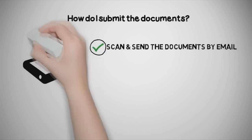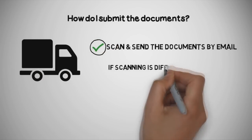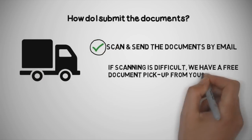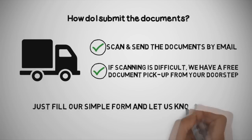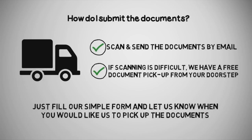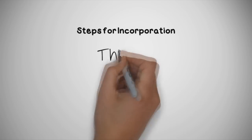Scan and send the documents by email. If scanning is difficult, we have a free doorstep document pickup. Just fill a simple form and let us know when you'd like us to pick up the documents for you. Steps for incorporation. To incorporate a company, there are 4 simple procedures which need to be followed.